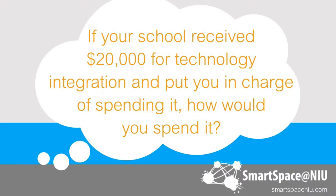If you had $20,000 to spend on technology integration, and you're put in charge of spending it, how would you blow through $20,000? Technology is very expensive, but I think the first thing I would do is try to form a committee of teachers who use technology in their classrooms. I would try to incorporate as many content areas as possible. I know the new biggest, greatest thing is coding and that sort of thing, so I would try to do some of that.